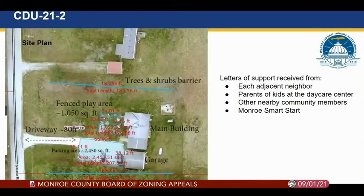Here we have the petitioner's site plan, which was required for part of the petition. It's pretty self-explanatory. Here on the southern property line are the pines that I mentioned being a robust barrier. On the north side, here is a neighbor that is also buffered with existing trees and shrubs.